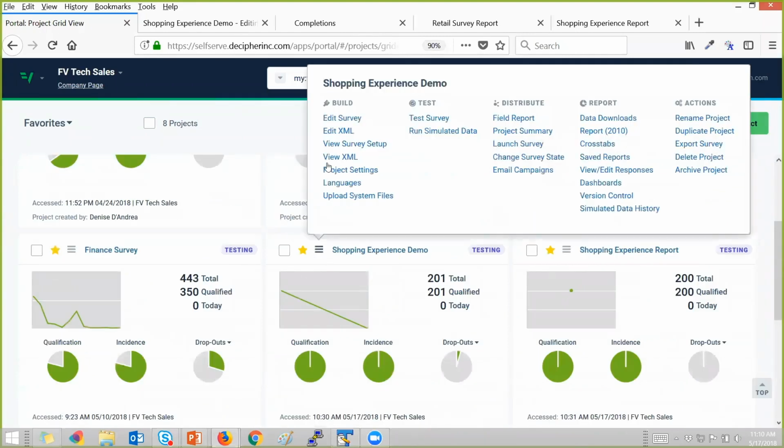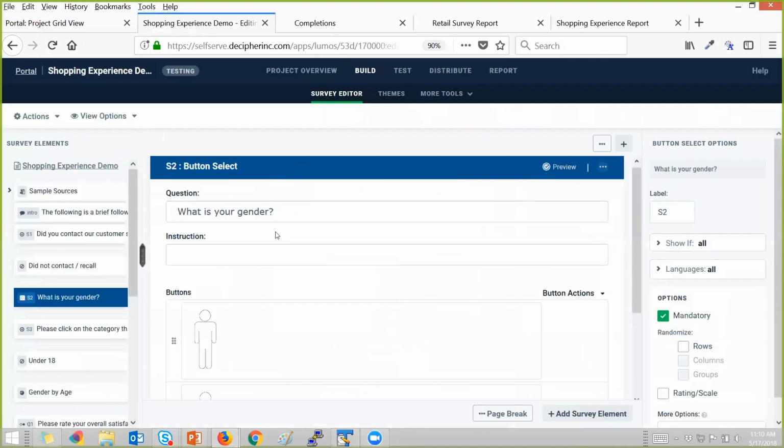The next thing I'm going to do is go into my shopping experience demo survey. So I'm going to click on Edit Survey and take you into the survey editor itself. I want to show you some of the changes that we have made here. First and foremost, we've made significant enhancements to make it easier to navigate around. What you'll notice is this toolbar, which we call a header, is going to travel with you throughout the platform. So no matter where you are, if you're in the reporting section, you'll still be able to quickly go back to the editor.